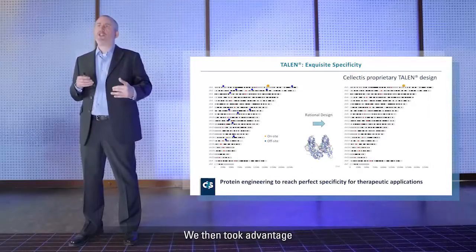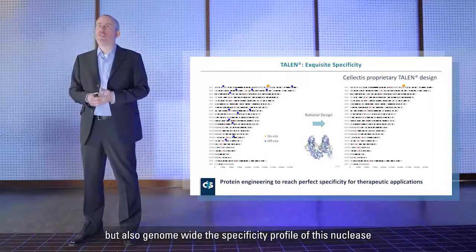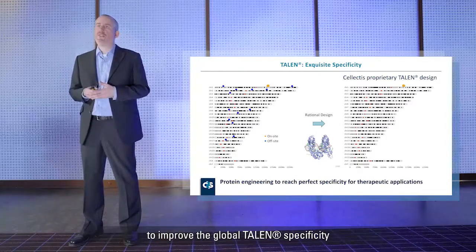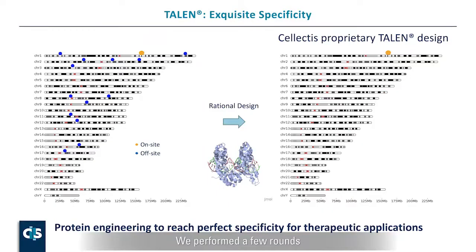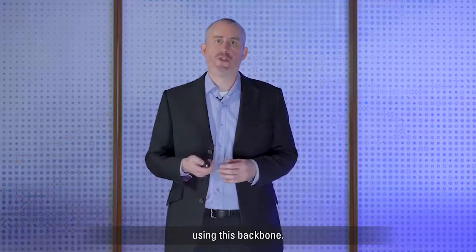We then took advantage of our capacity to quickly assess not only the activity, but also, genome-wide, the specificity profile of this nuclease, to improve the global TALEN specificity via protein engineering through rational design. We performed a few rounds of protein engineering and ended up with a new TALEN scaffold that showed, when targeting the exact same sequence, a very strong improvement in specificity, as shown by the elimination of the off-sites that we previously identified. You can also appreciate that we didn't create any new strong off-site using this backbone.